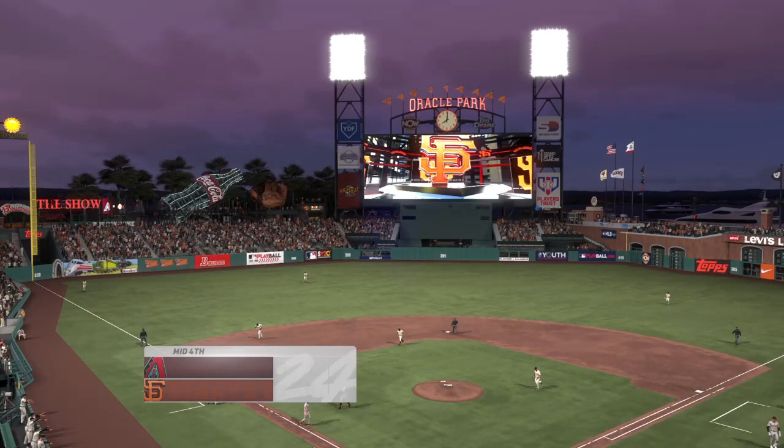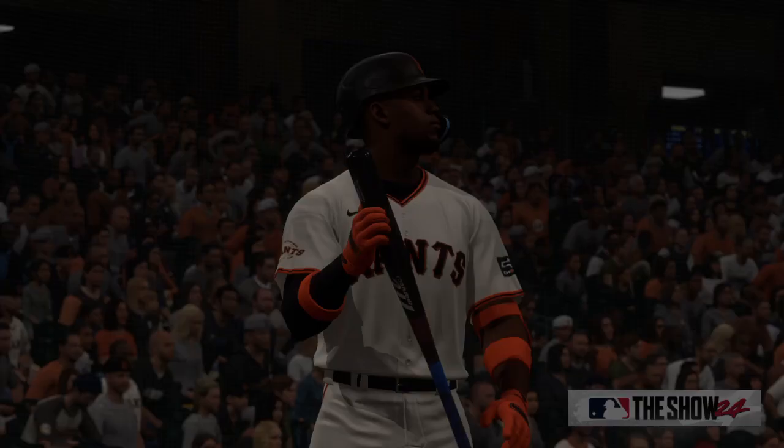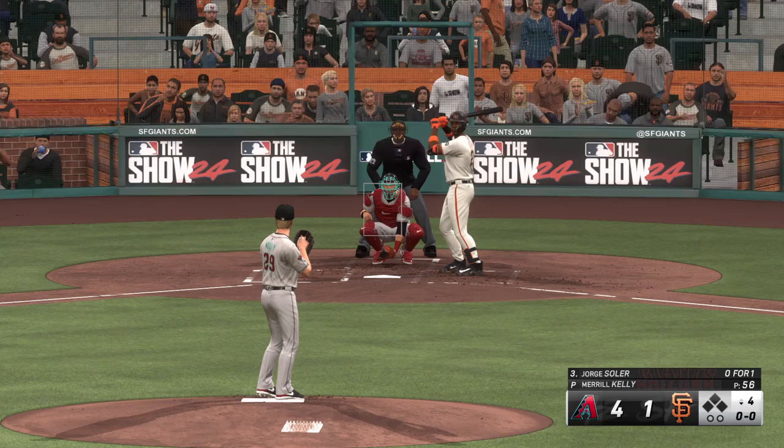So they pick up a run on two hits, no errors, and a man left. On now to the bottom of the fourth. It's the Diamondbacks 4 and the Giants 1. Bottom of the fourth, and now it's going to be Jorge Soler. The Giants in striking distance, but have some work to do. Boog, it starts with the leadoff man. I need a good at bat out of him right here.